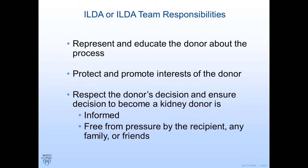The donor advocate represents and educates the donor about the process, protects and promotes the interests of the donor, and if they want to go forward, lets the team know that, respects their decision, and ensures that their decision to come forward is informed and free from pressure by anyone.